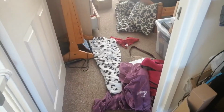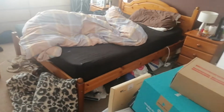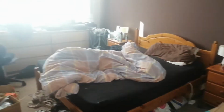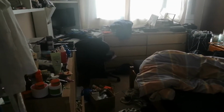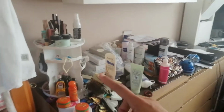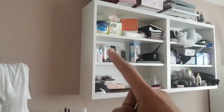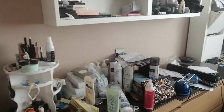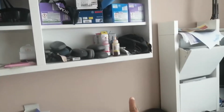It's really messy. I just chuck in my things. So that's it, guys. Really bad bedroom here. So messy. Here's my things here, my skincare and cosmetics area. This is my husband's things. It's messy as well.